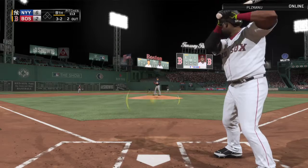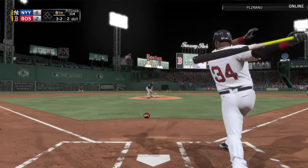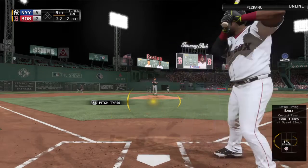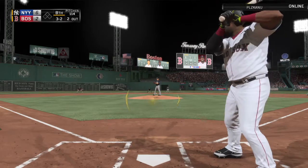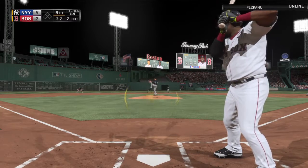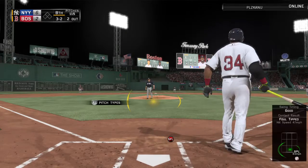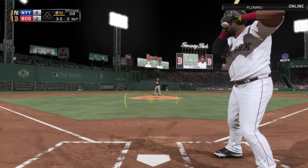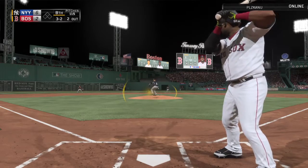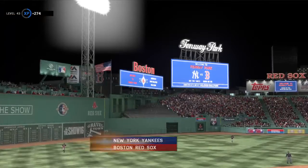Tanaka gets the sign. On his way with the 3-2. Good battle continues as this ball's chopped foul at the plate, and the count remains 3-2. Fights off another pitch and hits it foul right at the plate. Swing and a miss. Blew the fastball right by him, and the inning is over.